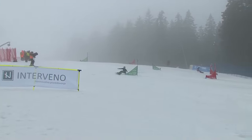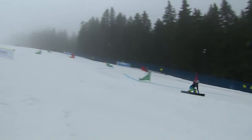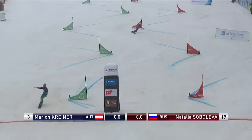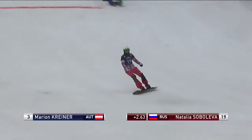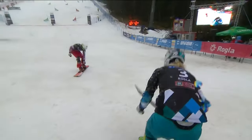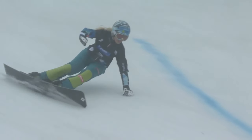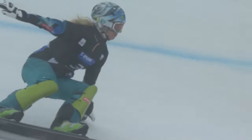And Marion Kreiner, comfortable here, not being challenged by Soboleva. And Kreiner rounds off the lineup for the quarterfinals. She takes heat number eight and moves into quarterfinal number four. Just that little fist bump. Job done. Still a long way to go.